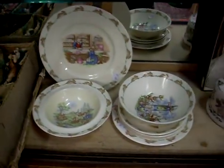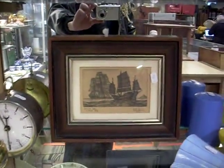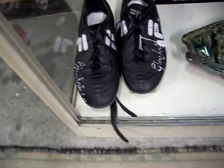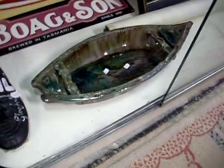Cigarette signs, sort of nativity set, Bunnykins, nice group lot. Boxes, ladies' bags and stuff, little etching as well. Australian pottery, records, bit of Rage Against the Machine, some blue and white, couple of nice whiskey jugs, books on Australian craft. Signed pair of Fila footy boots by Glenn Archer. Some nice beer advertising signs. A big Australian pottery boat's a bit interesting.